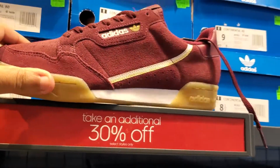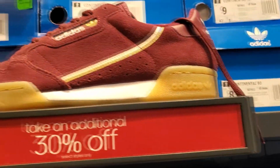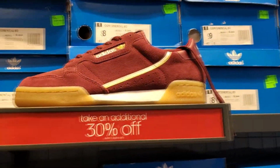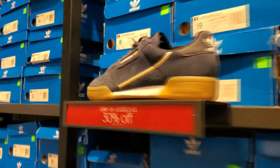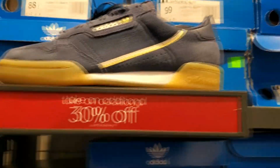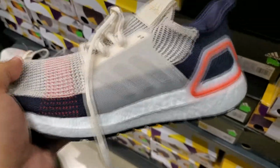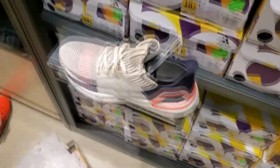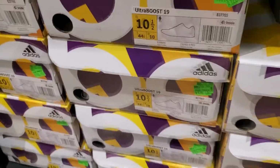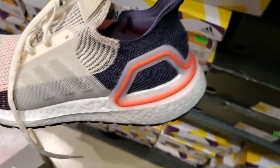This is a nice colorway in the Continental 80s. Nice burgundy and gold for about $40 after the discount. Got a navy and gold, remind me of the lost St. Louis Rams, for basically 40 bucks as well. Here's the first steal of the day. Got the Ultra Boost 19s, actually, for 110 or 126 plus 30% off, make them about like 90 bucks. Can't beat that for the Ultra Boost 19s.